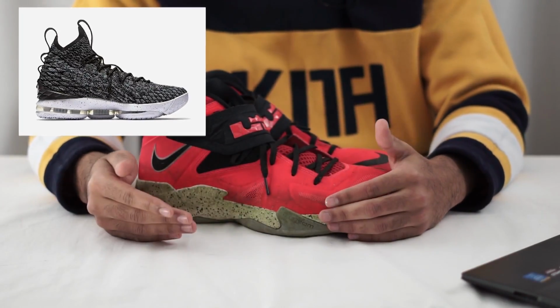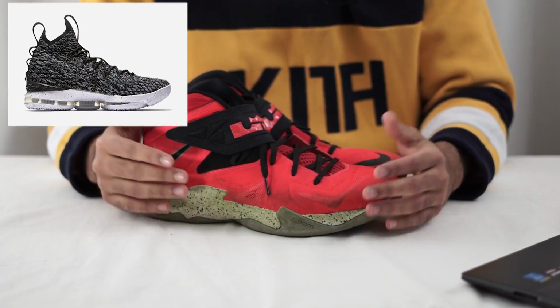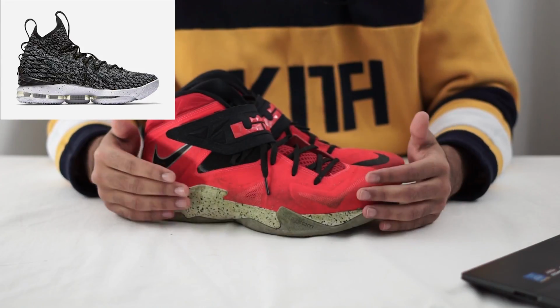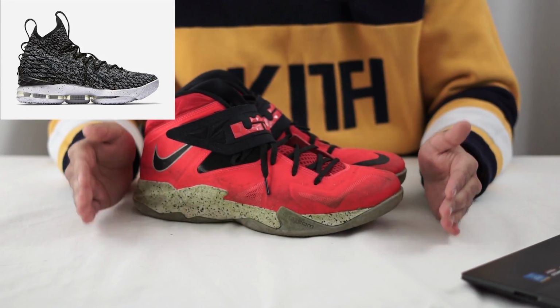The tech in the midsole is a mix of Max Air and Zoom Air, which I'll be honest sounds super comfortable. Everything sounds great on paper though, but the problem with these shoes for me, and personally I find it a huge issue, is that they look like Tubular X's.